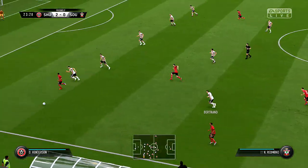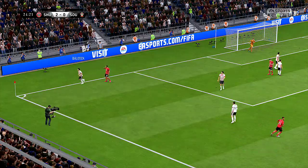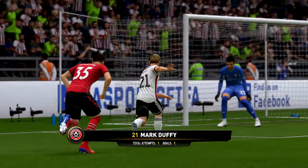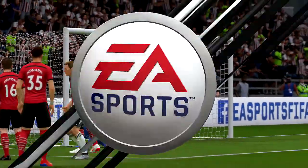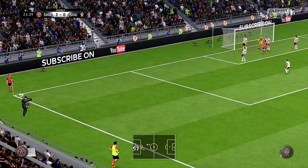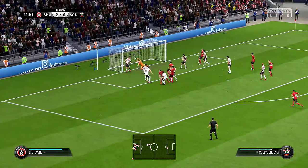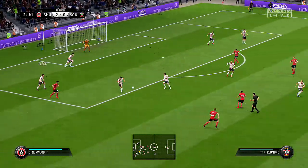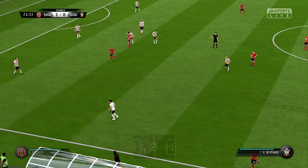Pierre-Emile Højbjerg. Redmond. This might be dangerous from the corner. A different angle on the goal here. Well, no question of trying to side foot this one. He's just put the full meat of the bat onto it and it's flown into the keeper's right. Corner's taken. Long. Oh, it's the post. Oliver Norwood. I think the woodwork's still shaking, Martin, from that effort a few seconds ago.